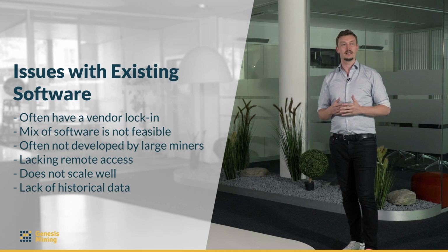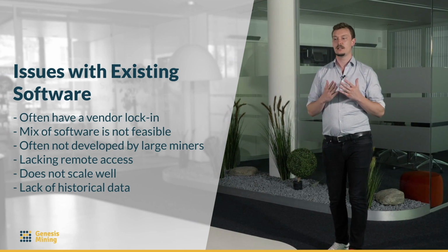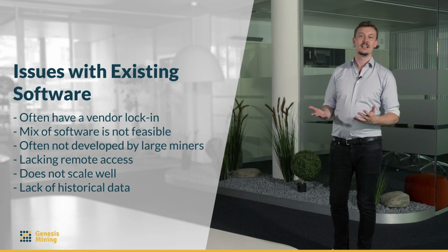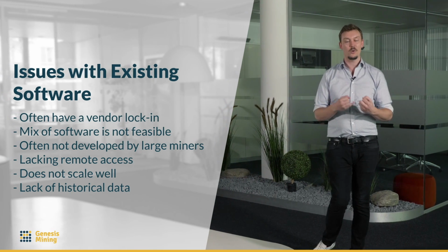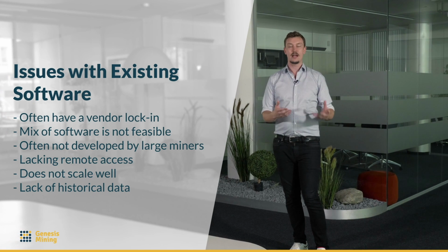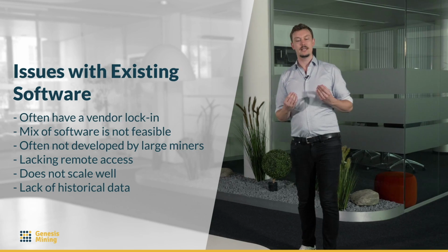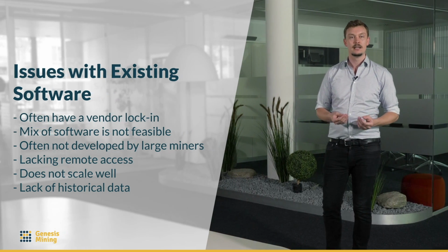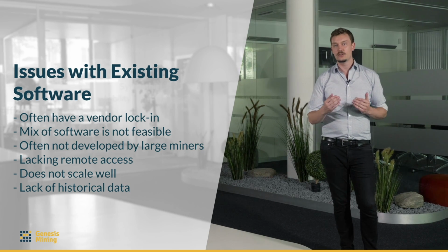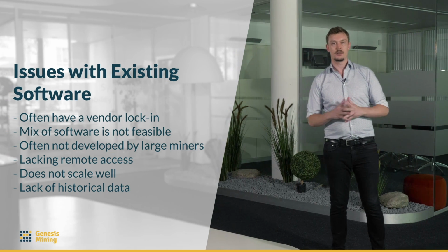Another issue with the existing management systems is that usually, more often than not, these are developed not by large-scale miners that actually have the requirements and are actually building a product coming from those requirements, but they're more like startups. Having a good idea for a product, trying to develop it and sell it, which is great, but they don't know the exact needs that a miner actually has. And they have difficulty understanding what are the do's and don'ts of running a mining operation. So there's often a problem there.